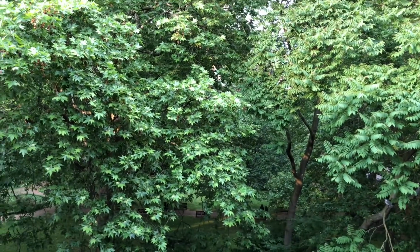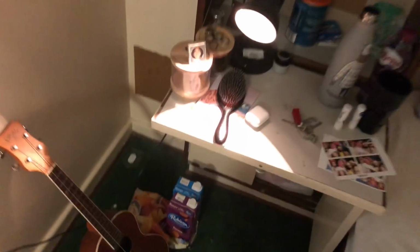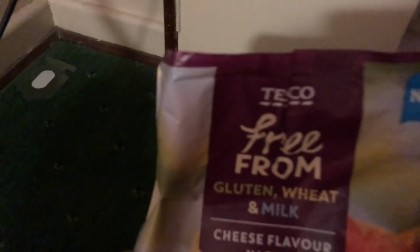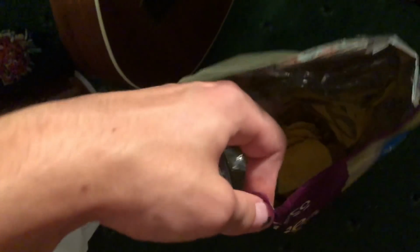Ooh. I don't know if you can hear it, but there's thunder. Where was I? Yes, Rubicon iced tea, filled with sugar, but also filled with love and enjoyment. Iconic. We stan. Then we have free from Doritos from Tesco, of all places. And they are just really good, and I've already finished most of the packet. In this cupboard is just plastic bags.